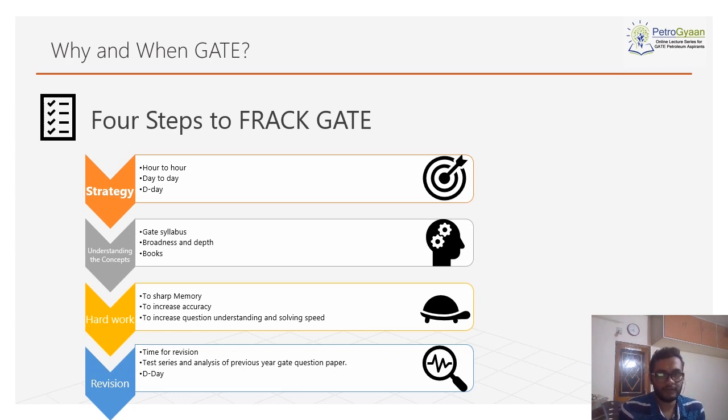Then the fourth step to crack GATE is revision. It is the most important part of GATE preparation. You should have enough time for revision. I will discuss what the minimum time for revision should be, along with test series and analysis of previous years' GATE examinations. And finally, the D-day.